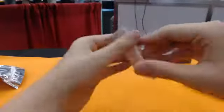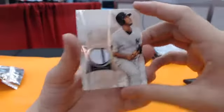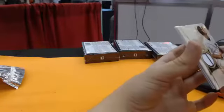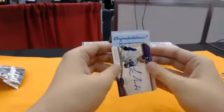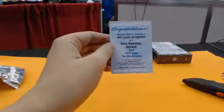Got a redemption. Number 2, 399, Jorge Posada, pinstripe relic for the Yankees. Luis Gonzalez to 299 for the Diamondbacks. And the redemption, New Guard autograph, Billy Hamilton, Cincinnati Reds.